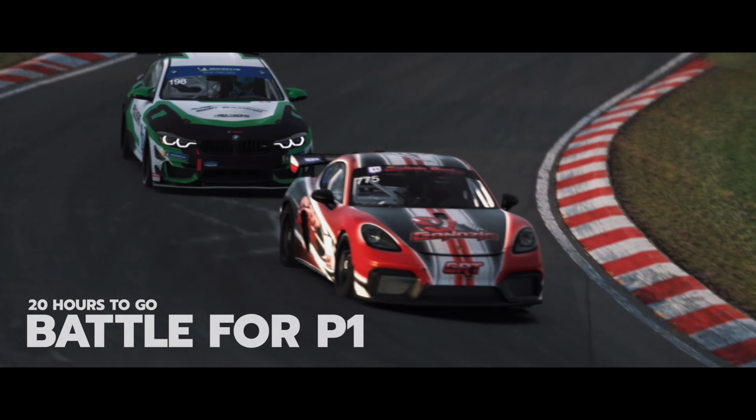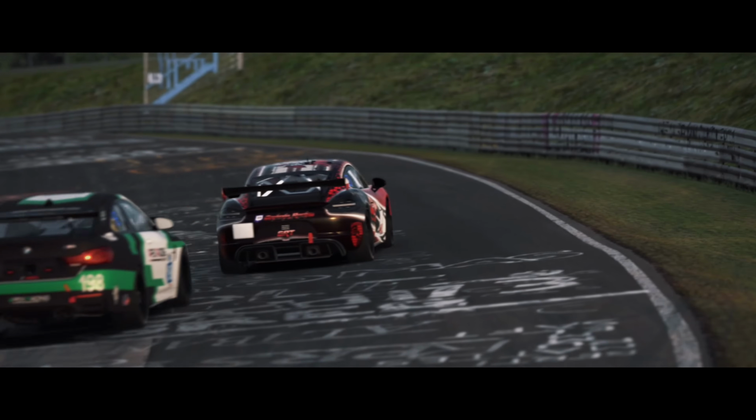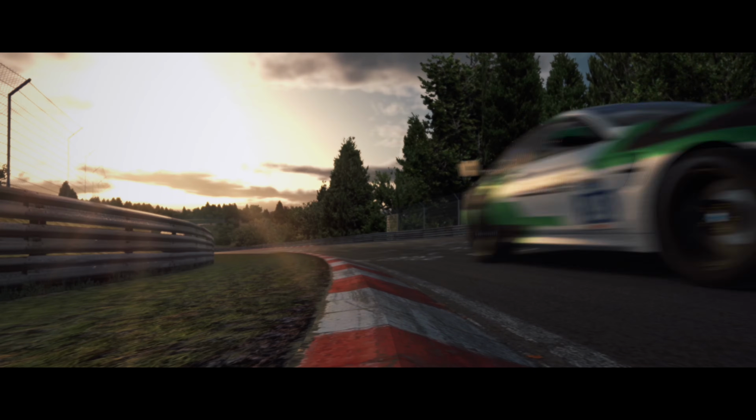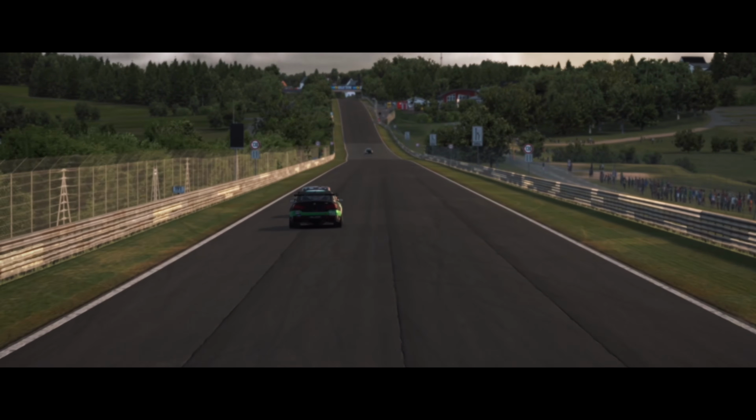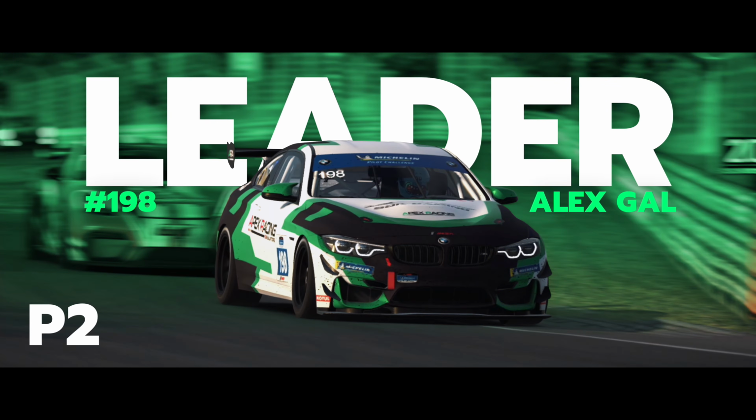The Apex BMW has been putting in some good consistent lap times and has now caught the 775 Porsche that has had the lead since around the second hour of the race. He's got the slipstream down the back straightaway, and it looks like Alex is going to cruise straight past the Porsche and back into the lead of the race.